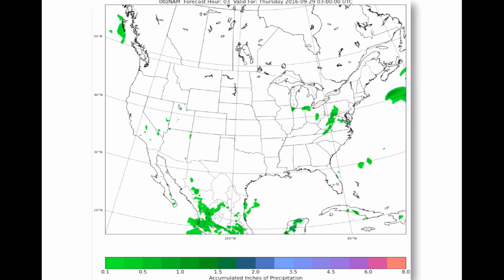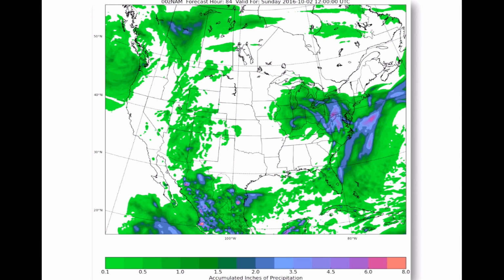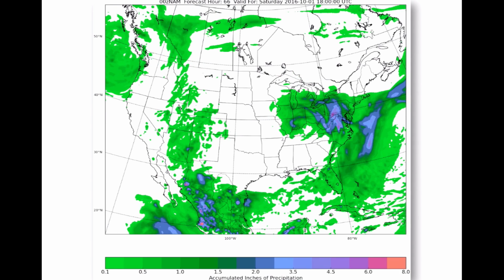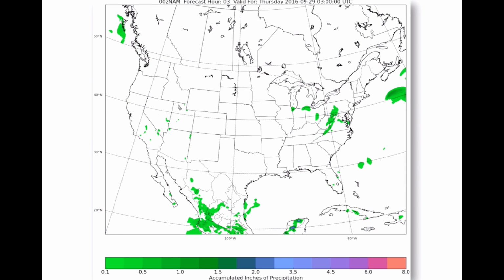Here's the rainfall projections through the weekend, and it is clear how the upper-level circulations we have been discussing are producing a lot of rainfall in places that have been quite wet recently. As harvest efforts are underway, keep a very close eye on the radar and watch out for flash flooding.